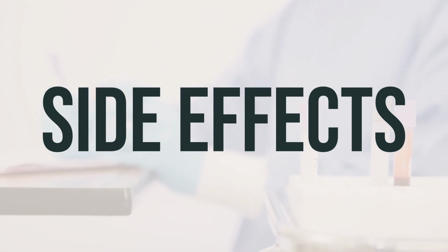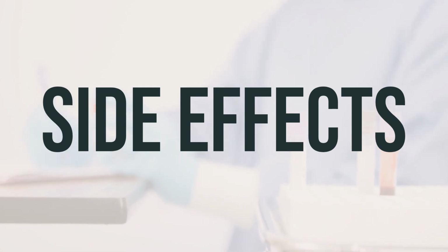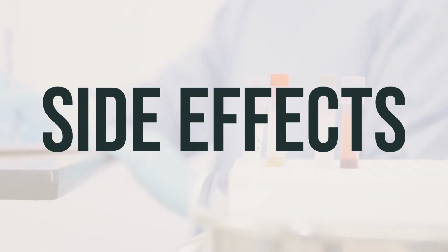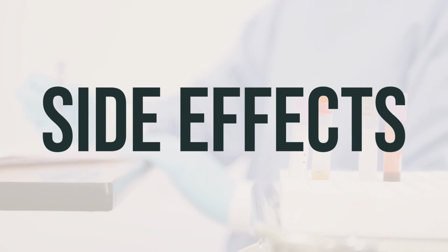If you're in the US, you can call your doctor for medical advice about side effects, or report them to the FDA at 1-800-FDA-1088 or at www.fda.gov/medwatch. In Canada, you can call your doctor for medical advice about side effects, or report them to Health Canada at 1-866-234-2345.